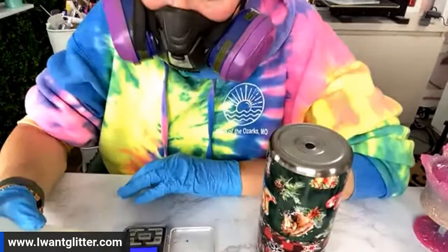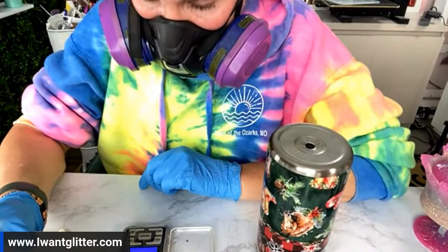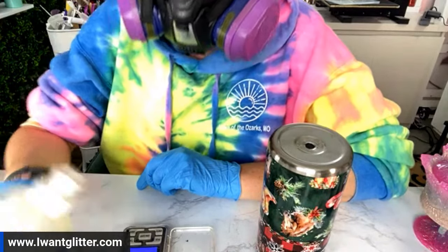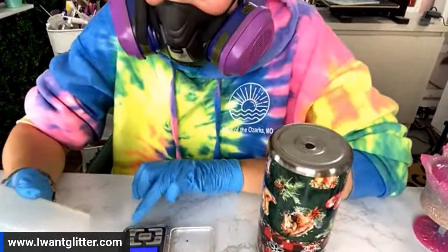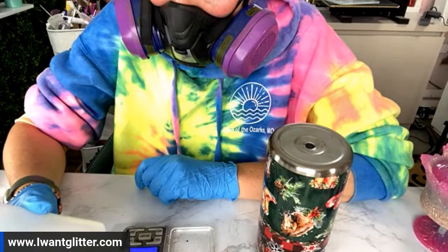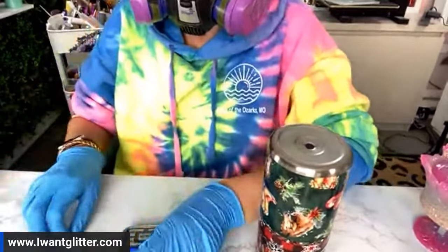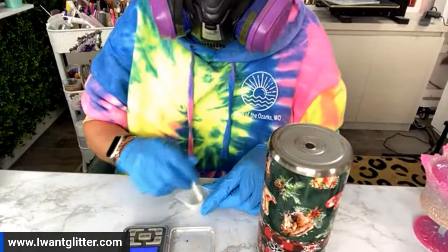All right, I probably need about 3 grams of epoxy for the butt. Tear. 1.5. Half A. Oh, that was B actually. 1.5. A. Is that going to be enough? Yeah. All right, so we're going to mix that together.